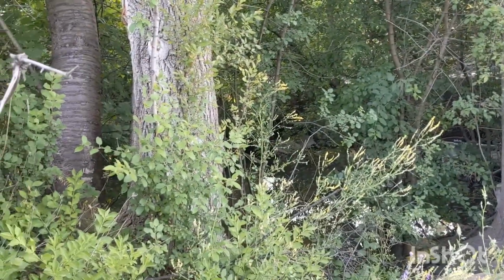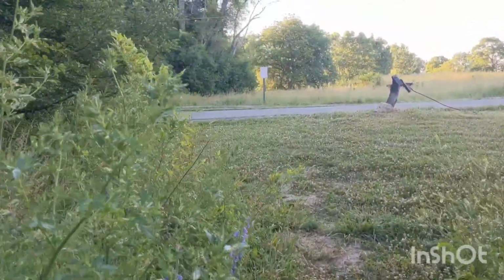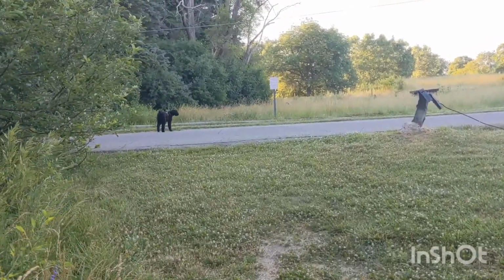Creek that runs along this whole side. I like to call it a creek. It's really pretty much a rain ditch, collection area.